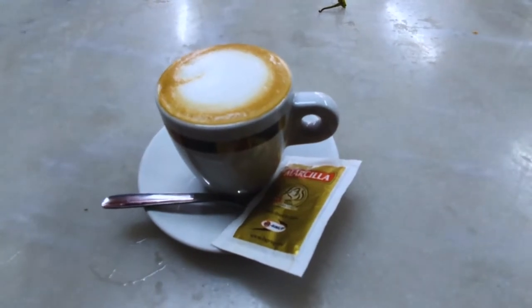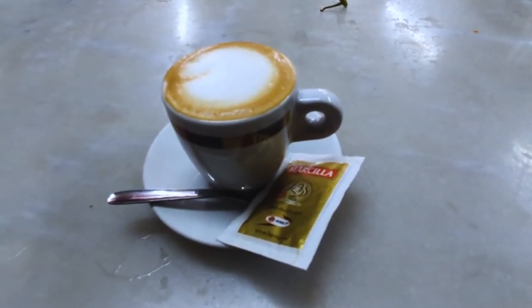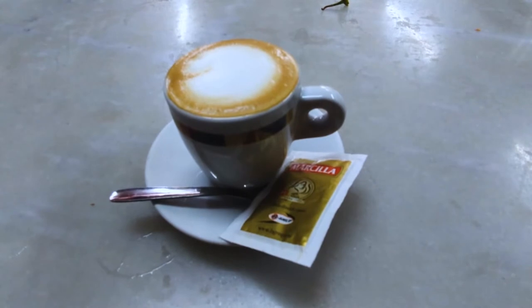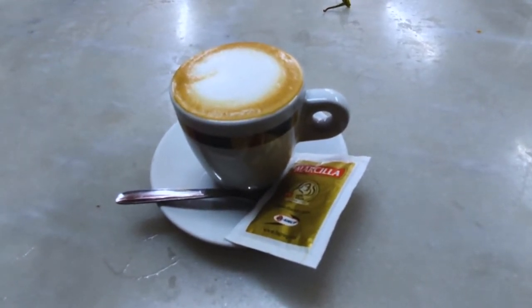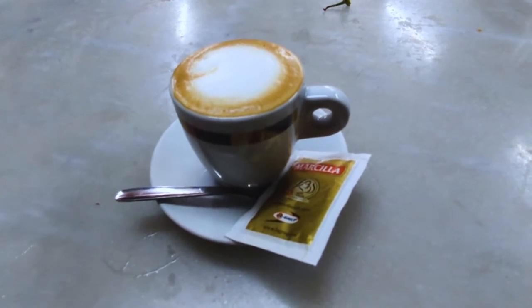And finally, no good Cuban finishes their meal without a cup of espresso. Mine's called a cortadito, which means it has a little bit of milk in it, and some sugar, of course.